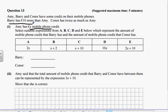He has 10 more than... So what's 10 more than x? x plus 10. Okay. Connor has twice as much as Amy. Twice as much is 2x, not x plus 2. x plus 2 means €2 more. But twice as much is 2x. Oh yeah, sorry, this is just 2x.